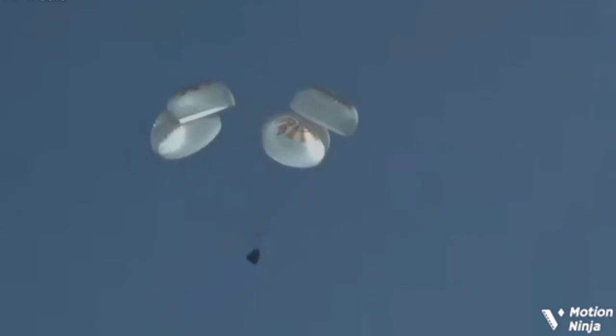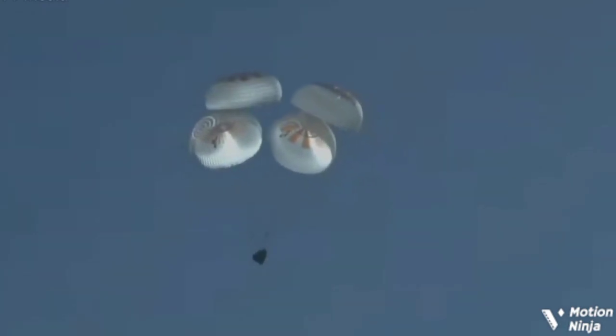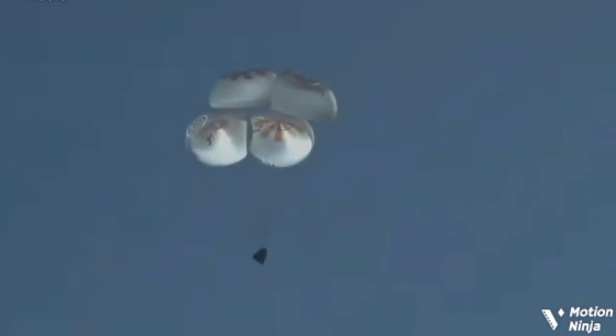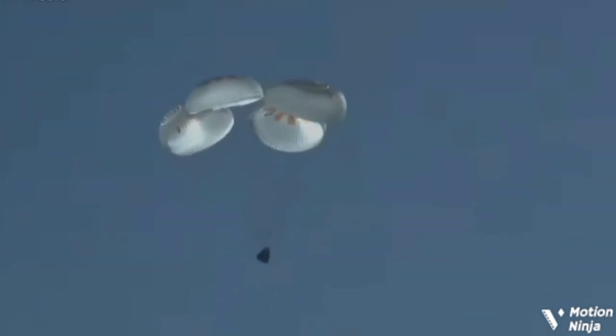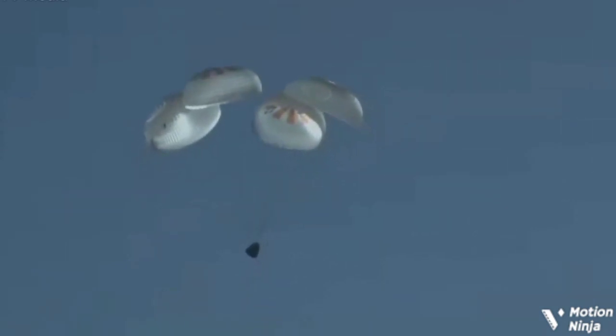Landing in water is simpler, therefore more reliable, and it provides more margin against unlikely parachute issues. 400 meters. Copy 400. We had to learn how to make Dragon waterproof, but once you do, it is a rinse, review, and reuse type of process. And we are just about a minute away from splashdown of the Dragon vehicle back onto planet Earth.